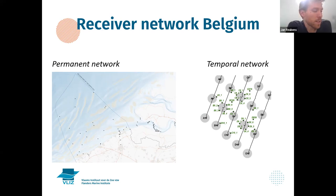However, sometimes this permanent network is not sufficient. If you have a specific question at stake, sometimes this large array won't give you all the details needed because it's more on a larger regional area. And that's why we also have these temporal networks. On request, we can put some extra receivers at a specific location.